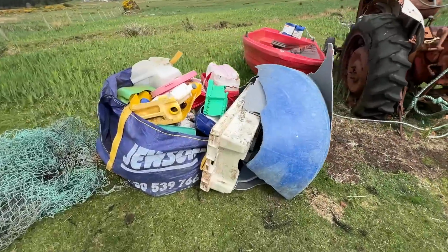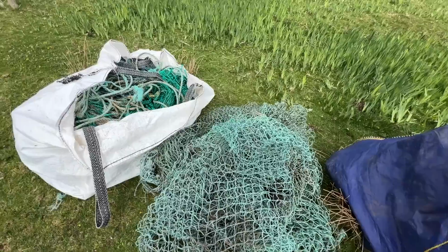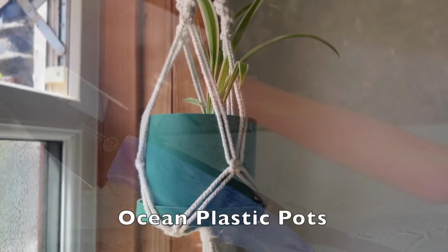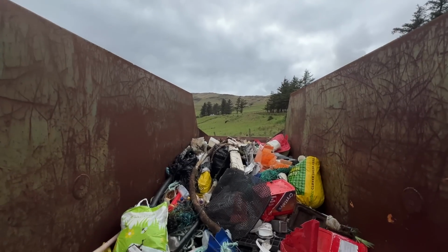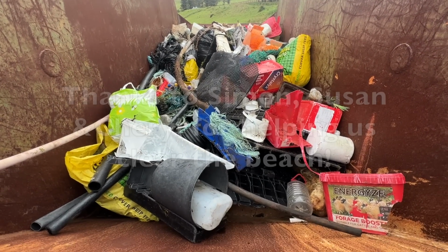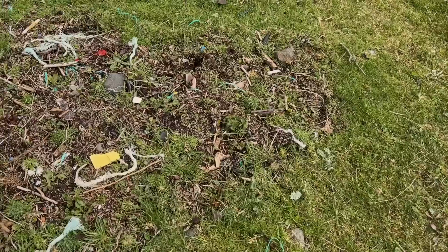These separated piles of hard plastic, rope and nets were left to one side to be collected the week after by the Scottish Coastal Cleanup. It will be taken to be recycled into products like plant pots and kitchen knives by Ali at Ocean Plastic Pots. The rest of the rubbish was put in the skip and will be sorted at the local waste management facility. Between the 5 of us that helped out, we managed to clear nearly a ton of rubbish from the beach.